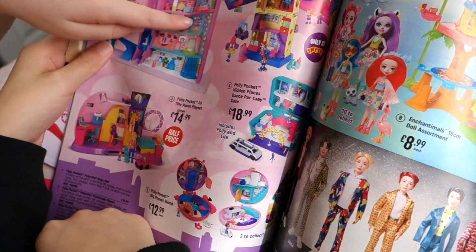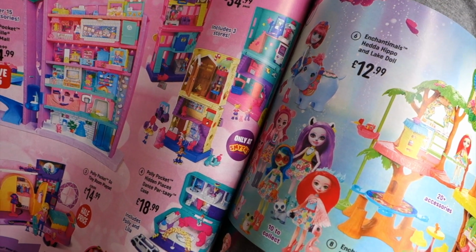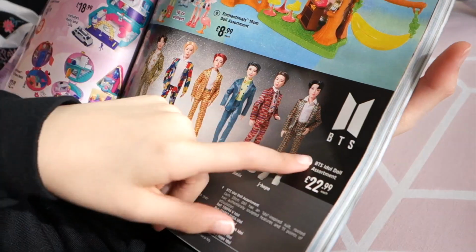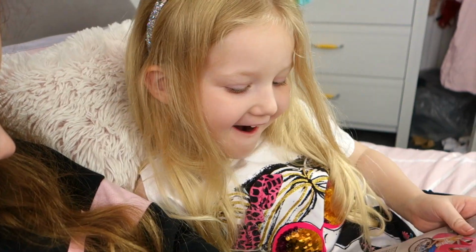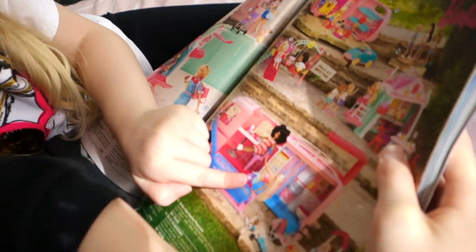I really want the house. It comes with the elevator. You want the Polly Pocket Polly Built Mega Mall. Wow. Oh, it's the BTS dolls. They're really cool, look. Oh, look, this is my favorite. I really want this. Because I like her mermaid.